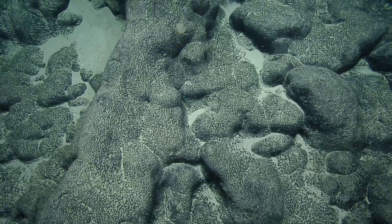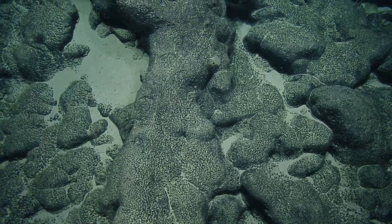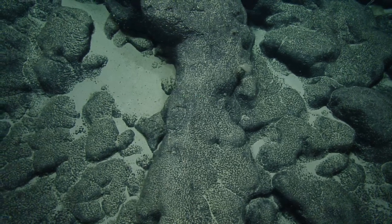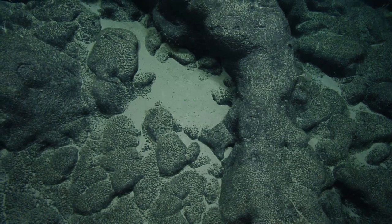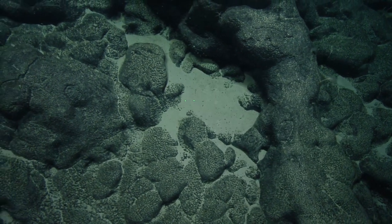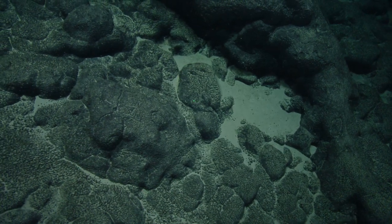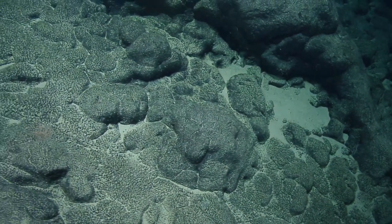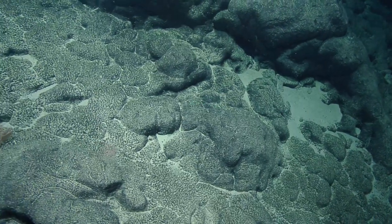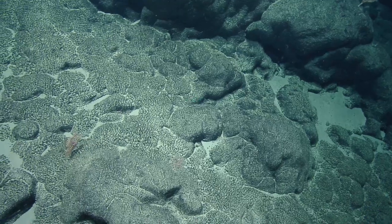You want to try a move 230? Yeah, can do. Looks like that's the way. Bridge nav, can we have 30 meters 230, please? Thank you. Another bathypathies, another chrysogorgia.